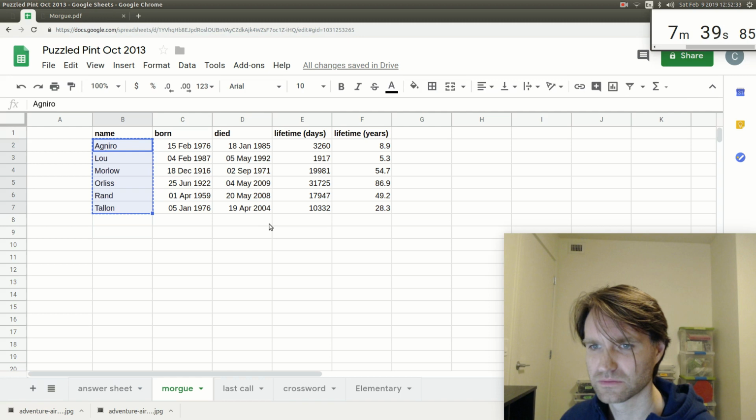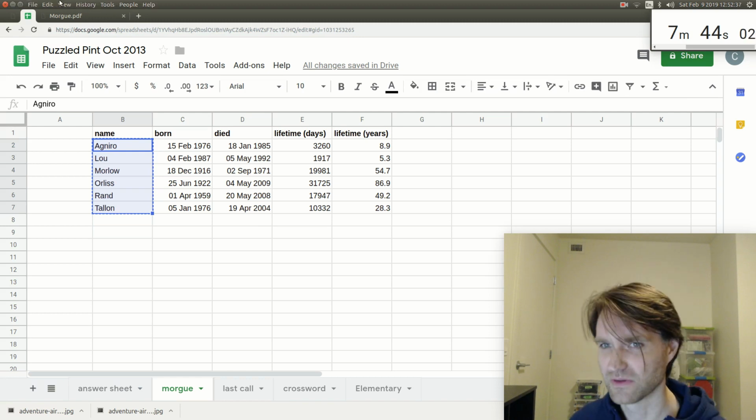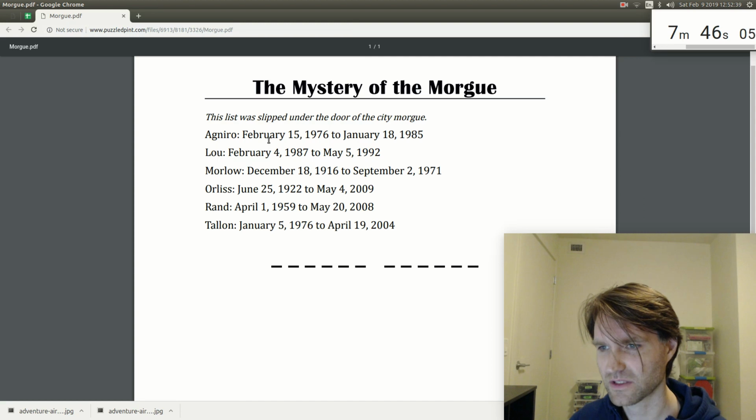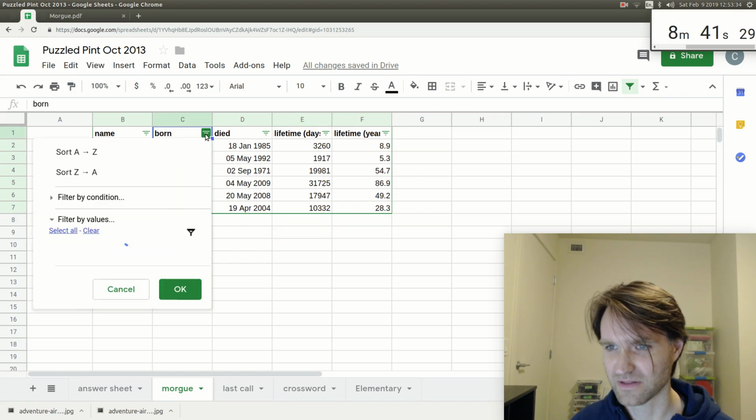6 clues. Oh, okay. Interesting. So, 6 clues. I wonder if we can extract 2 letters each. Okay, now I have some ideas. Okay, so I've made it so that we can sort by any of these columns. Let's see what happens.